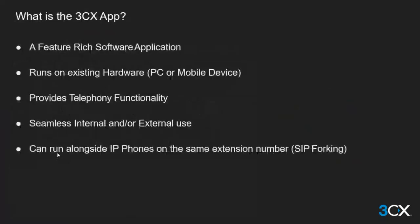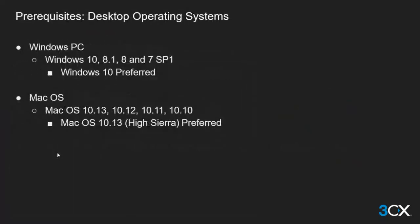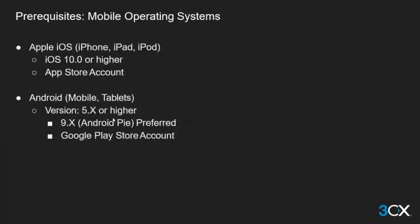Just check if I missed something. So these are the operating systems where you can use the 3CX web client: Windows PC, Windows 10, 8.1, 8, and 7 SP1. Windows 10 is the one preferred by 3CX, but it's still supported if you have 8.1 and 8. And for Mac OS users, the preferred one is High Sierra, which is 10.13. So if you have those, it is possible.